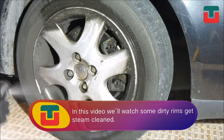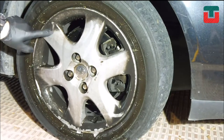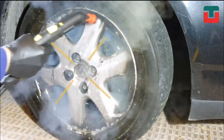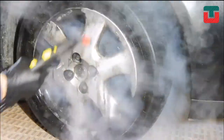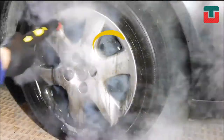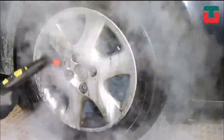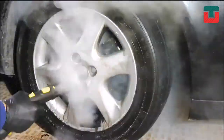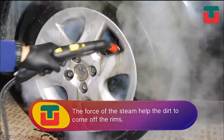Tire rims can easily be the dirtiest and grimiest part of a car. In this video, we'll watch some dirty rims get steam cleaned. The force of the steam and the temperature help the dirt come off the rims. Little by little, you can see a major difference.